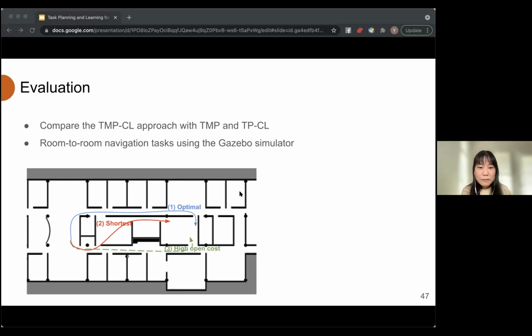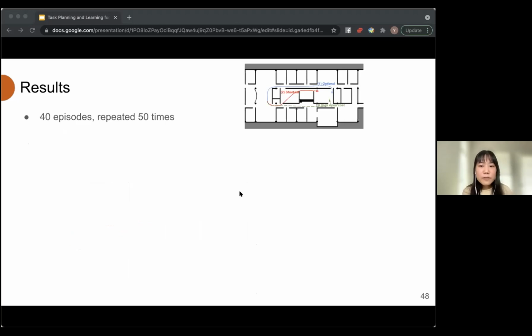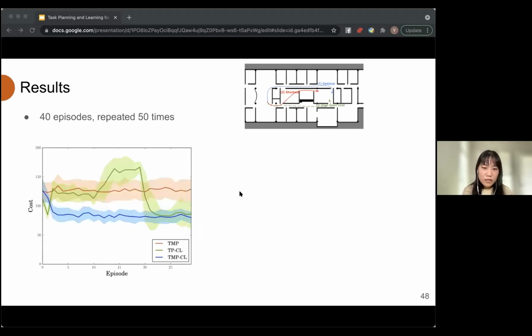And the second plan has the shortest navigation distance, but it goes through a bunch of doors that are usually closed and require additional time to open. And then the third plan is also short in navigation distance, but the door takes a long time to open. We ran all 3 methods for 40 episodes, repeated 50 times. Here are the learning curves.